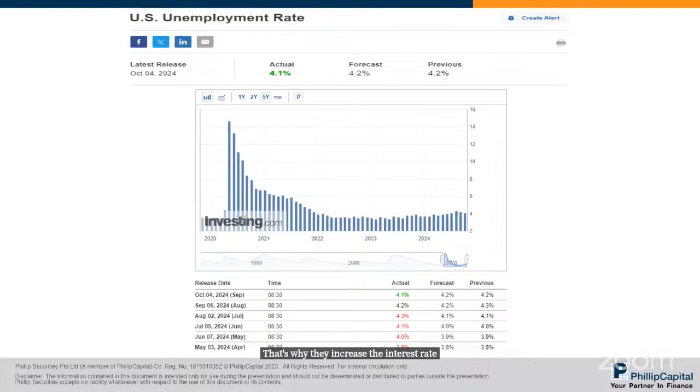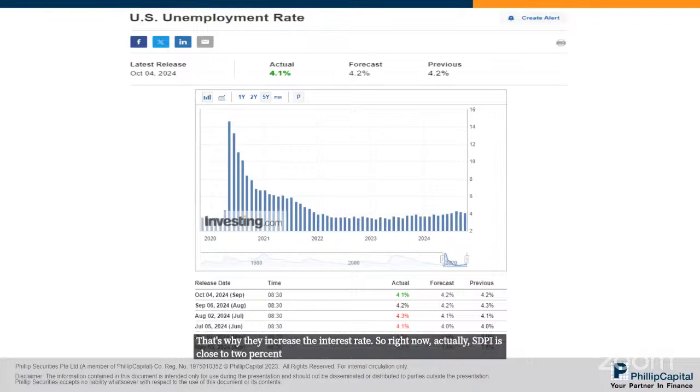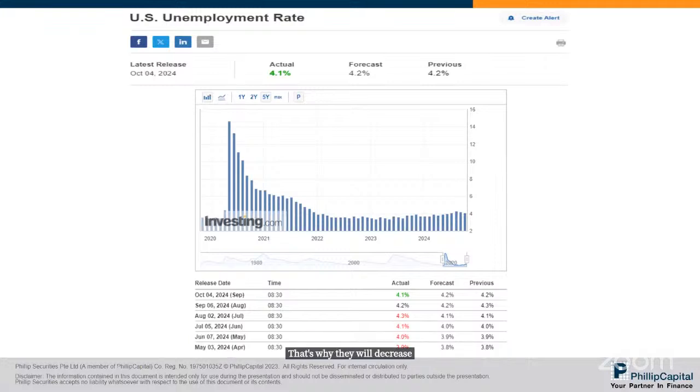So right now, CPI is close to 2%, that's why they will decrease the interest rate, because the goal is already achieved. And also, the unemployment rate is going up significantly. We can look at it: in April, the unemployment rate was right at 3.9%. But over time, after September, we can see it's around 4.1%. That's why the rate cut is happening right now, because the US also sees that the unemployment rate is going up gradually. So they're trying to prevent the unemployment rate from going up more.